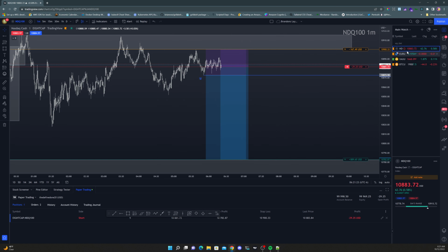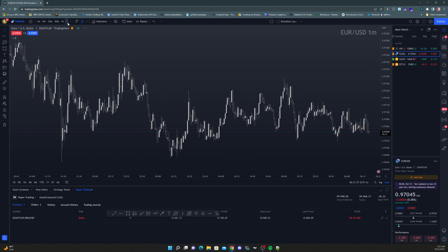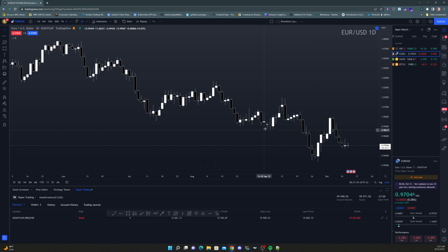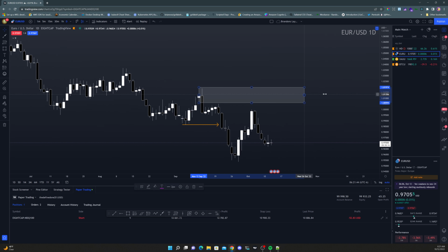All right, so that's the NASDAQ. Let's go to the euro real quick. And let's go to the daily for the euro. Let's go ahead and remove all these drawings. We saw a break below here, so let's go ahead again, right? Which we had this supply, nice little supply zone. And we're still basically waiting for it to tap in because right now we're not really showing signs of any direction particularly.